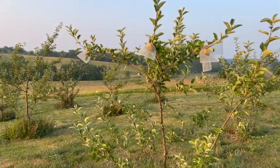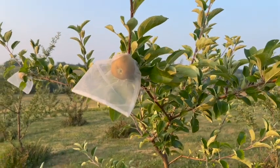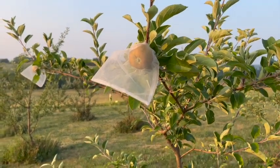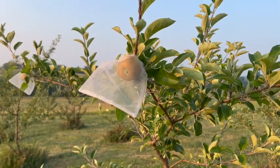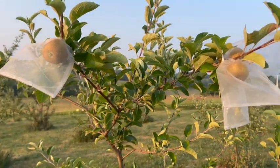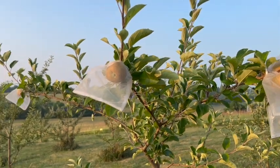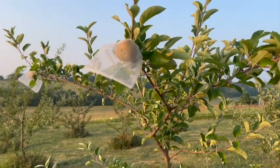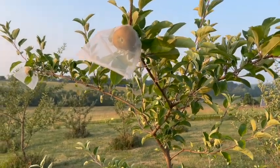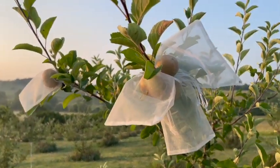I tried these fruit bags. They're not really fruit bags. You get them for weddings, for little take-home gifts. And I saw online people have been using them to cover their fruit, to keep the bugs from eating the fruit. And I figured I'd give it a try. So far they look pretty good. This is St. Edmund's Pippin.